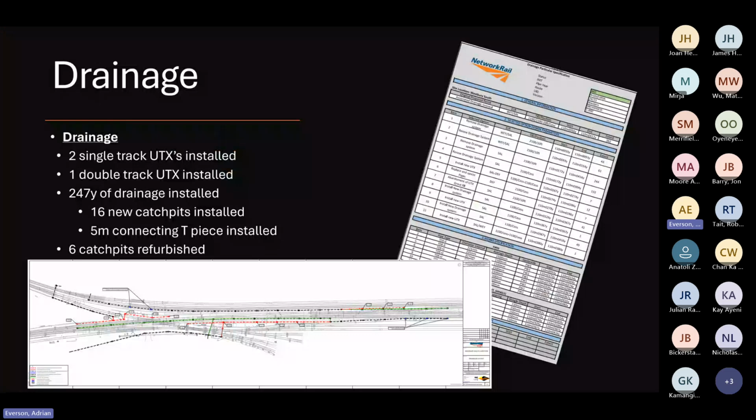So drainage, I've got a mark here, so I thought I'd better make sure we get some drainage as well. I was speaking to Nigel a little bit earlier, and I was really pleased at the delivery of this job, because drainage is so often reported as a failure of installation on track renewals, and this was a really good job in terms of drainage. The drainage was part of the design very early on, and sat as a separate package of works, but included within the 30-day blockade.